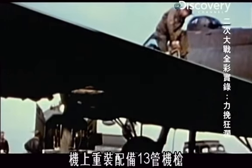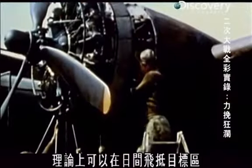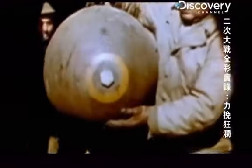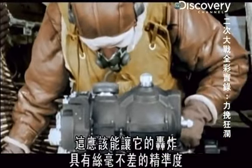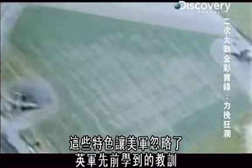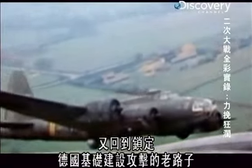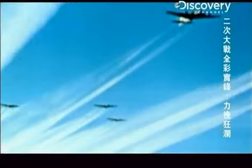It was heavily armed with 13 machine guns and could, in theory, fight its way through to a target in daylight without a fighter escort. It was also equipped with a new bomb sight that would supposedly allow it to drop its bombs with almost unerring precision. These features encouraged the Americans to ignore the lessons of the early British campaign and return to targeted raids on Germany's infrastructure.